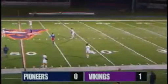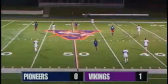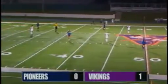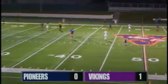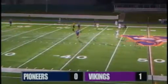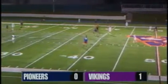Vikings throw it in, send it back towards their defense. They'll switch the sides, going to that far sideline. They play it off to Kerr. Tries to find somebody. They'll put it in towards the middle, trying to find Pizzini. That gets knocked away. And the Pioneers will take that one back.